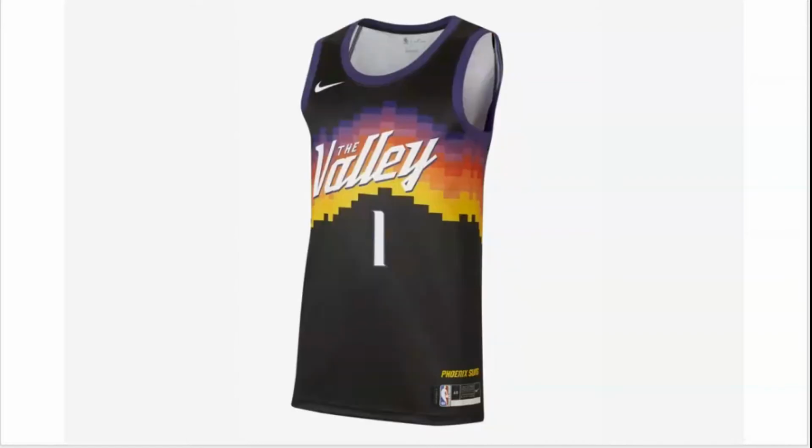And now we have the Phoenix Suns jersey, which personally I like. It kind of goes back to, I don't remember what years they used that color scheme for jerseys, but it represents the Valley of the Sun, which is really nice. I think it's great for Phoenix to be using that. Definitely. It looks cool. If you look at it, it's kind of like Minecraft blocks. Yeah, a little bit, which is pretty cool.